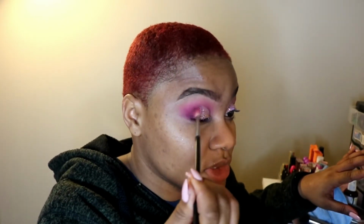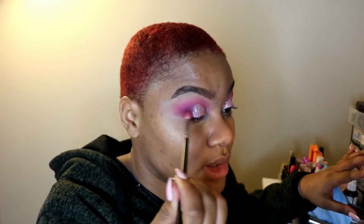I think I'm actually going to deepen up the sides a little bit more with something else. I'm going to take a little bit of black and just try to deepen up that crease a little bit, so it can just have some more depth. I just like it.